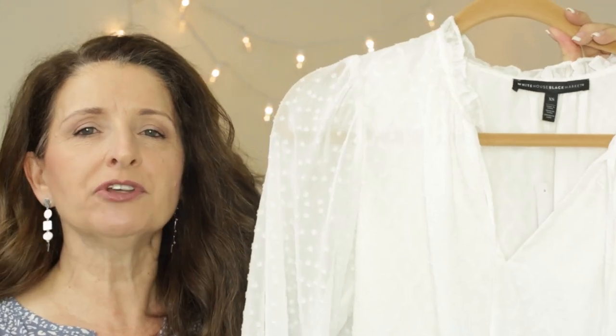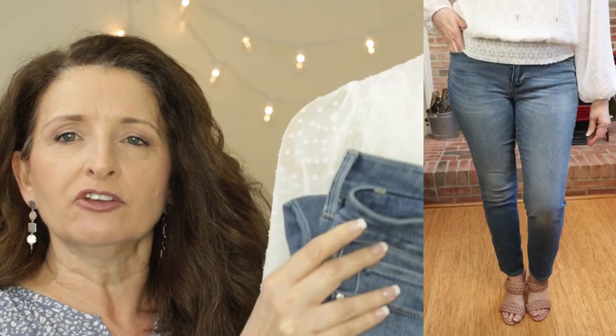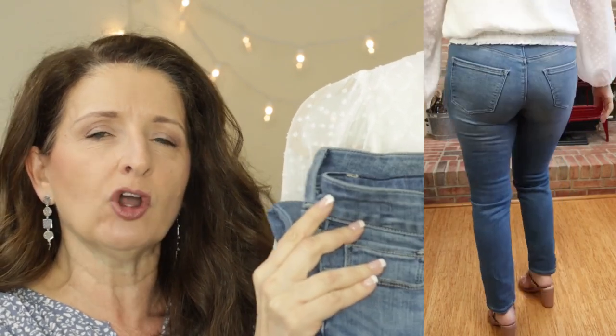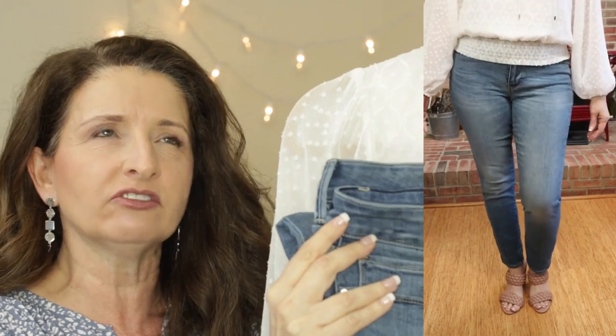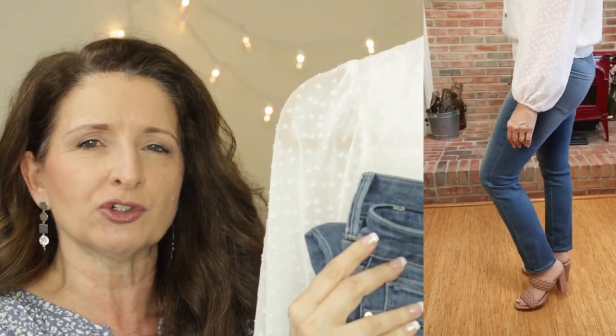I wanted to try on this top with several different bottoms to make sure that I would get a lot of use out of it. So the first pair that I pulled, I've actually had these for a while, and this is the only really premium denim that I own that fits currently. These are from White House Black Market. They're called the Everyday Soft something or another. I will link all of these pieces down below just in case you're curious.